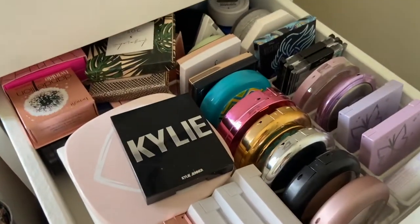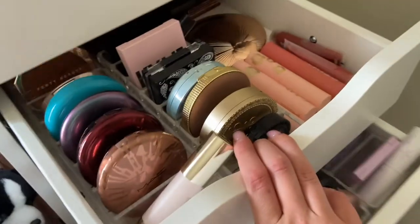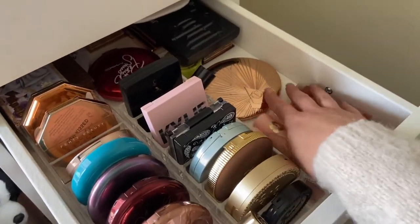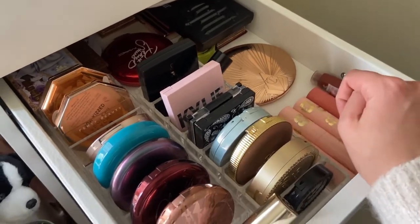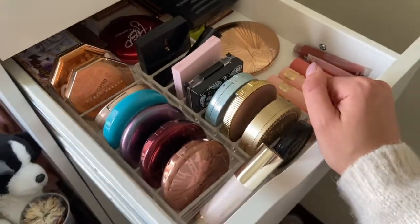This is my highlight drawer. It is very full. I need to get some stuff out of here because this is just too much. And then right above it is my bronzer drawer. So I'm gonna be leaving out my blushes. Blushes is gonna be its own separate video later on, but this is just all my bronzers.